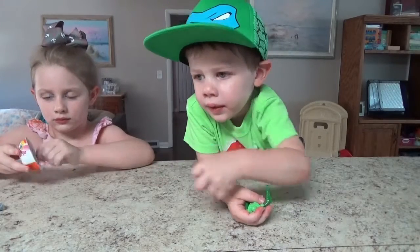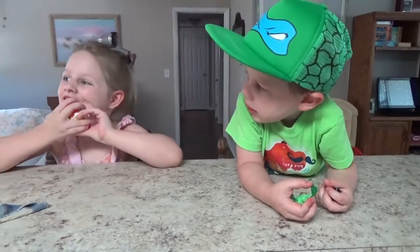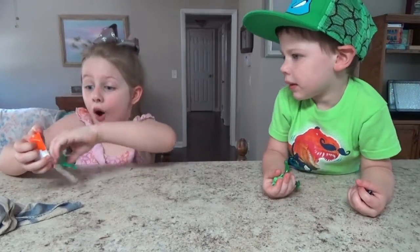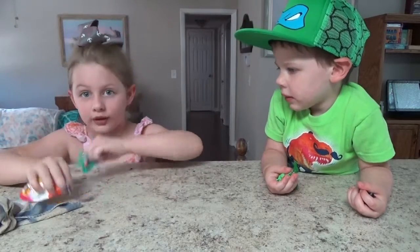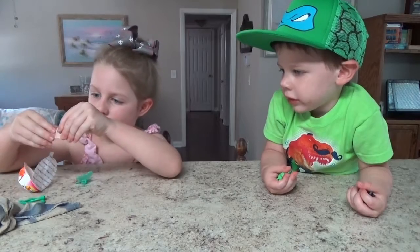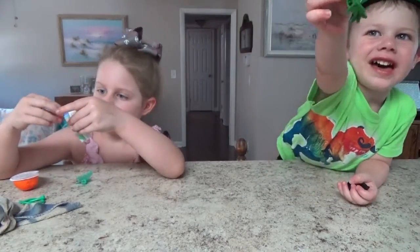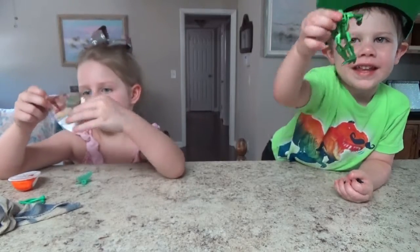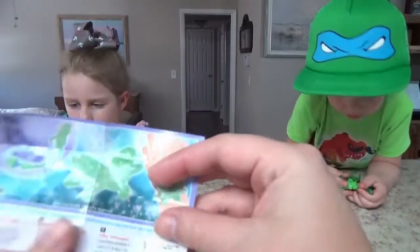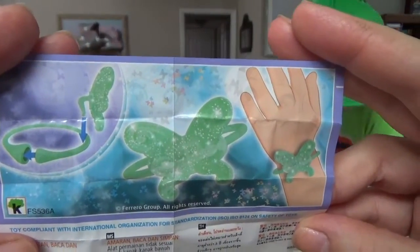Okay, so now Taylor's opening her toy. Oh my gosh, TCTC had one of these. Oh yeah? Let me show you the flyer. Oh, it's like a bracelet, maybe. Let me see. And it lights up. It's all sparkly. I think it's like a butterfly bracelet. Cool. Neat.